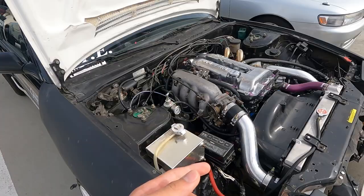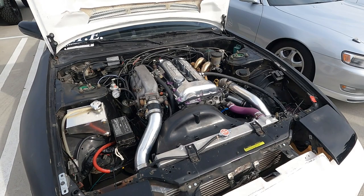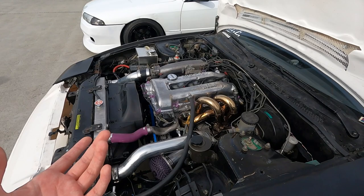So this is the engine right here that I want to swap in the Miata. It's a SR20. And to be fair, it's pretty much the size of a NA Miata engine, but it's like twice as powerful, or like three times more powerful. But then obviously you could tune it to however you want. You could modify it to whatever you want. That's what I like about it.